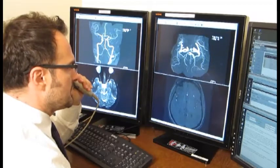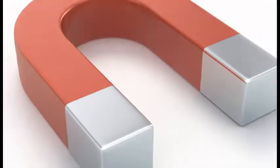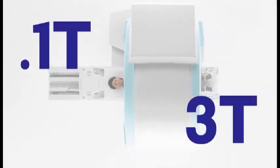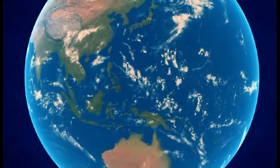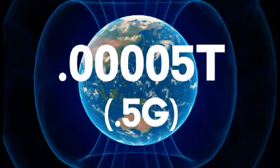So just how strong are the magnets used in MRI? The magnetic field is usually measured in either Tesla or Gauss. 1 Tesla is equal to 10,000 Gauss. MRI systems used today range from 0.1 Tesla to 3 Tesla. To put this into perspective, a 3 Tesla magnet is 60,000 times stronger than the Earth's magnetic field, which is roughly 0.00005 Tesla or 0.5 Gauss.